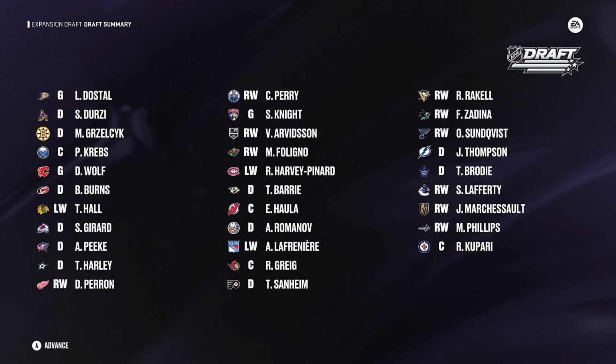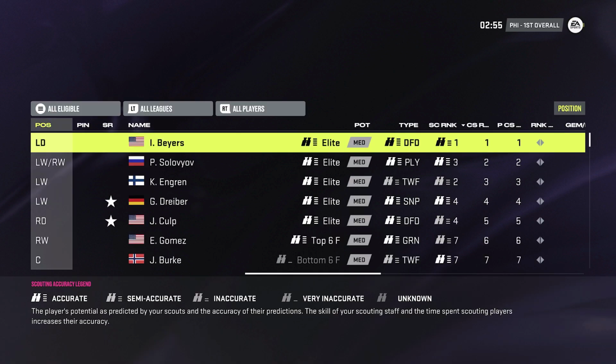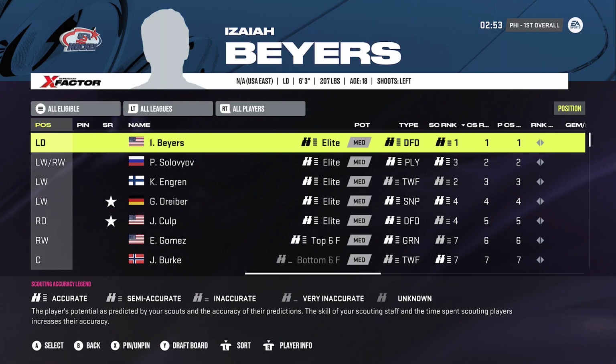Again, quick recap there of all of our picks, all the names. I think, like I said, this is a solid squad. We can flip some dudes and really build towards a future where we're consistently competing for Stanley Cups. And so we're at the draft now, guys, picking 4th overall. You can see the Flyers there, the 1st overall pick. Is a franchise guy available? No, okay. Just a standard medium elite, Isaiah Byers.